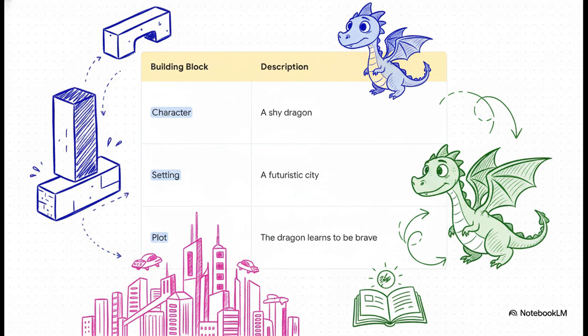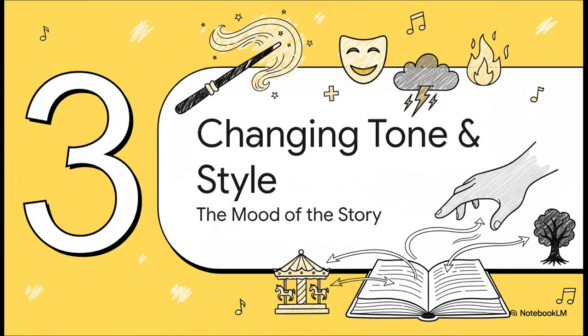Just with those 3 simple ideas, a really unique story starts taking shape in your head, and the AI has everything it needs to bring it to life. Okay, so once you've got that foundation, this is where the real magic happens. Now you get to be the director, and you can control the entire mood of the story with just a single command. Let's take one simple idea and see how much we can change it.